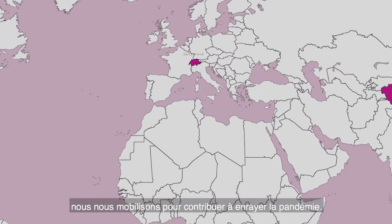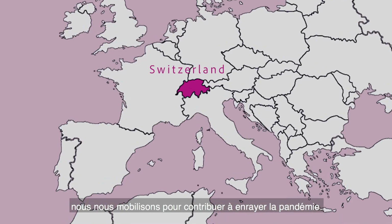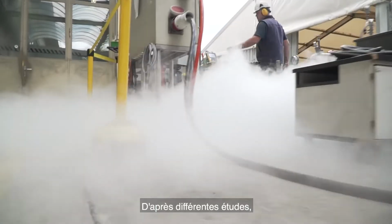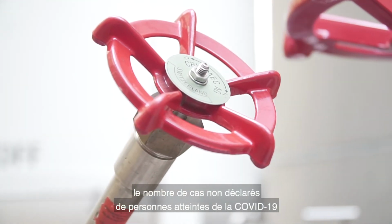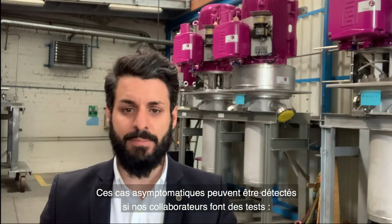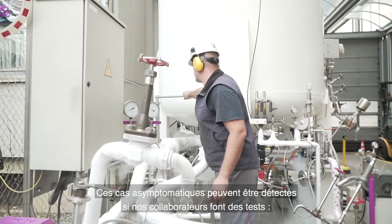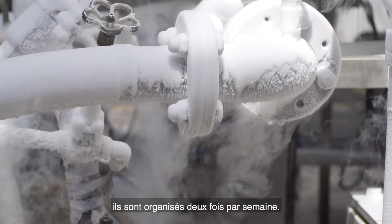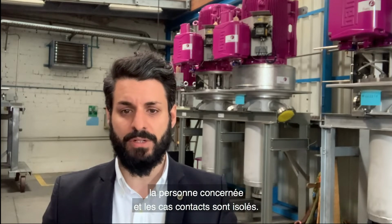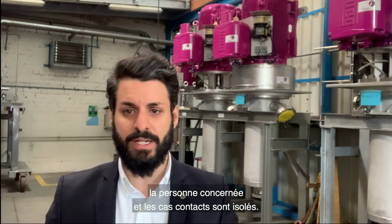5 Scrum-Egg takes the development with COVID-19 very seriously and is eager to make any effort to contain the pandemic. Therefore, we are now tackling the asymptomatic cases. According to various studies, the number of unreported cases of COVID infected is 4 times higher. Such cases can be discovered with the sampling taken from our employees. The process is twice a week. If the result is positive, the person concerned and the contact person are isolated.